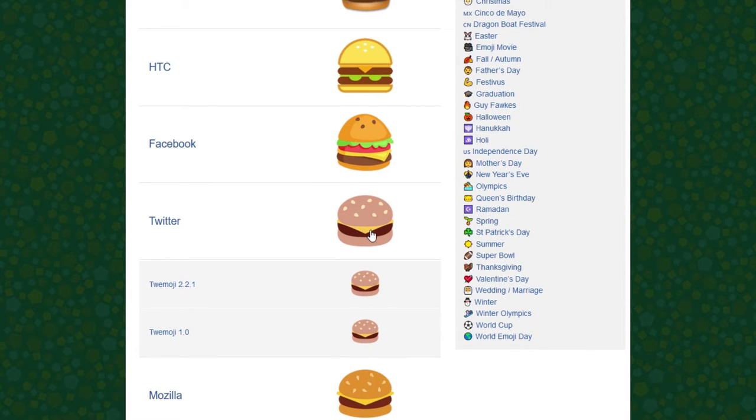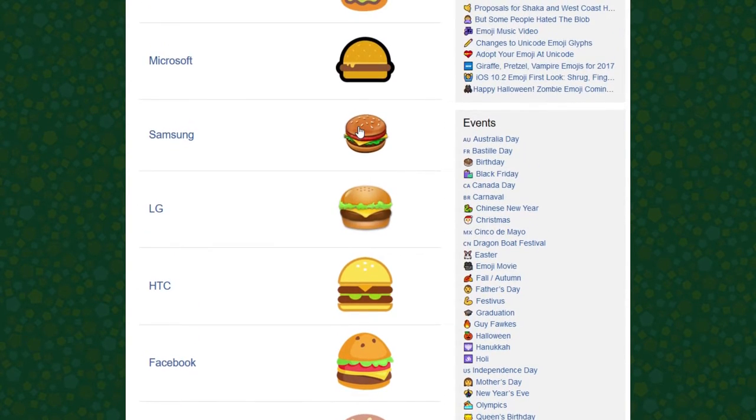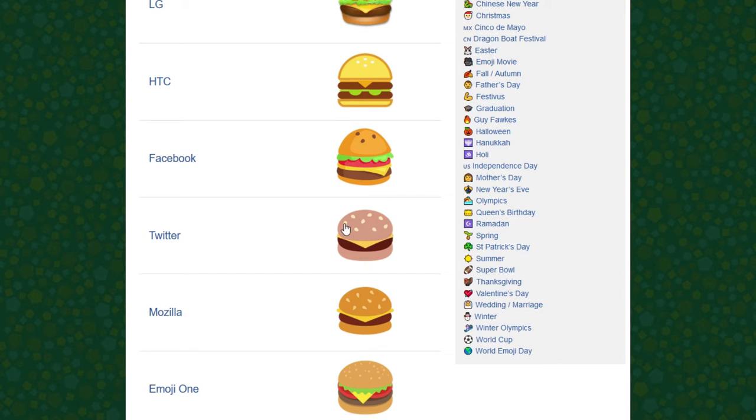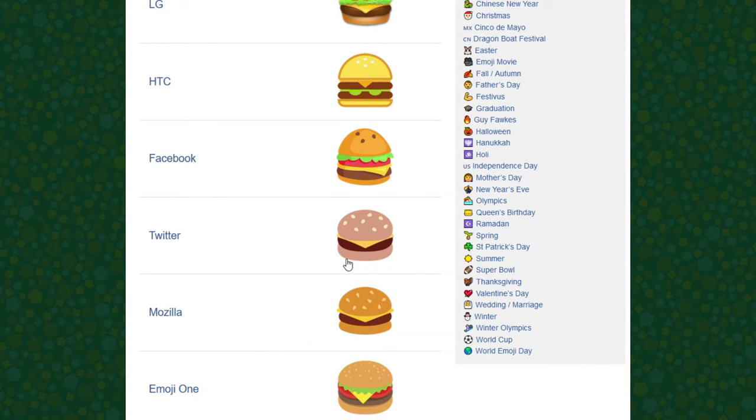Twitter's pretty honest. I like the color of the bun. It's not overflattering, the color of the bun. These buns look way too delectable. This one's real. These are what buns are gonna look like. This is what your burger's gonna look like. It's not gonna be well done. It's gonna look dark brown, and the cheese is just gonna be a piece of cheese on there. It's not gonna be melted. It's not gonna look good. That's pretty honest. I like it. I think it's well done. I think it's well proportioned too.